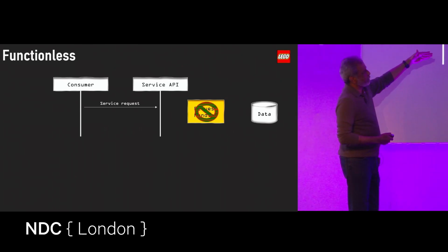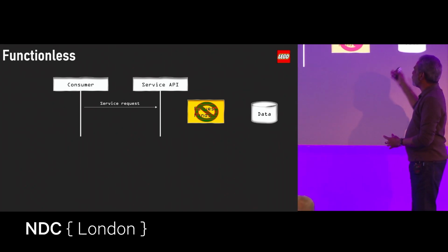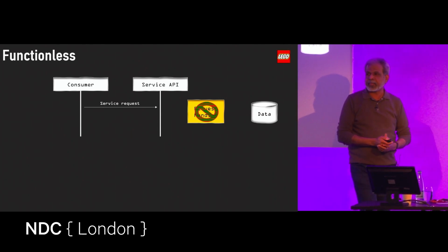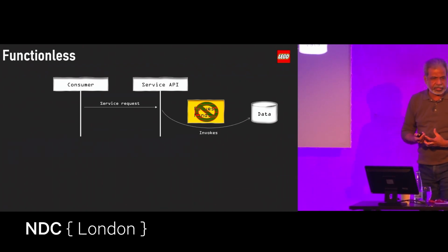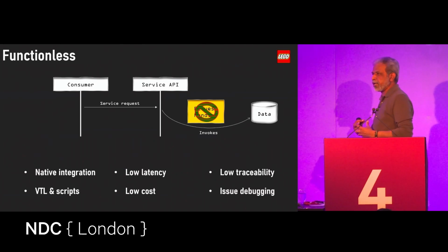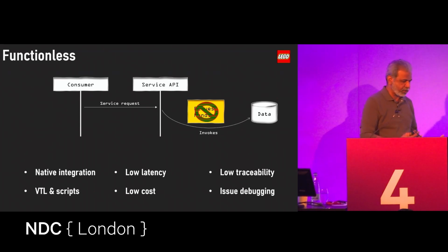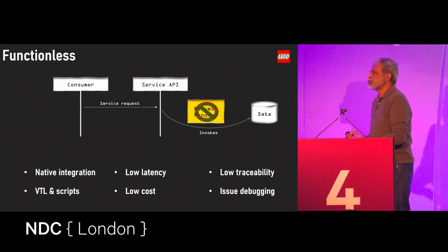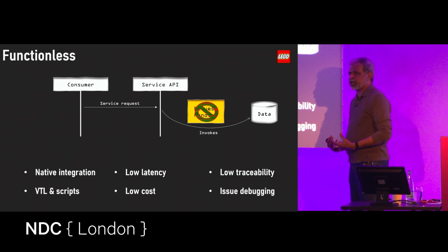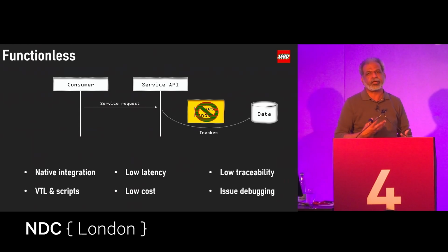So in this particular case, if this function is not doing any specific logic-related things, if it's simply fetching data from the data store, can we integrate directly with the API? That's one of the simplest ways to explain functionless if you're not familiar with that. Basically we are using the native integration patterns, whether it is API, EventBridge, or if you work with Azure, I think Event Grid and all sorts of things. How can we use the native integration? Because if you use it that way, then you don't need to worry about the cold starts. It's low latency, low cost. You don't pay for the compute for the function, etc.